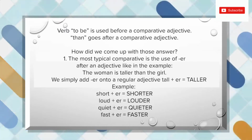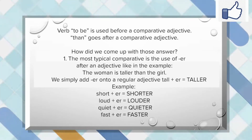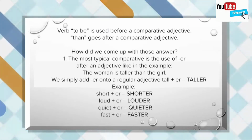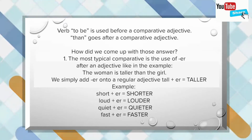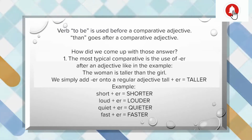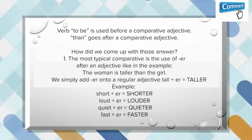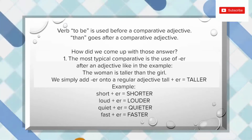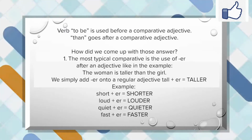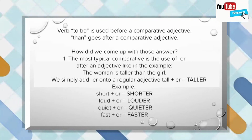How did we come up with those answers? Number 1, the most typical comparative is the use of er after an adjective, like in the example. The woman is taller than the girl. We simply add er onto a regular adjective: tall plus er equals taller. Example, short plus er, shorter. Loud plus er is louder. Quiet plus er is quieter. Fast plus er is faster.